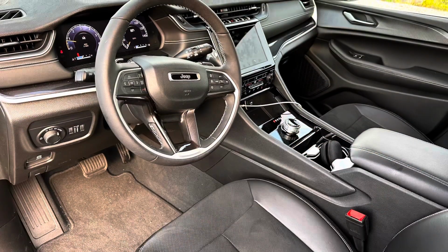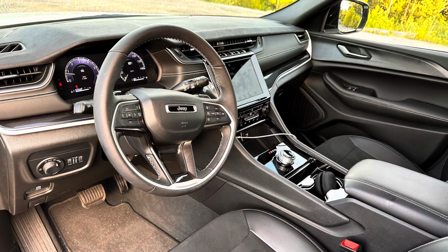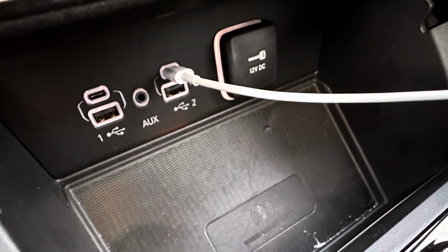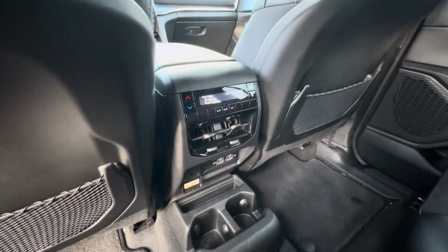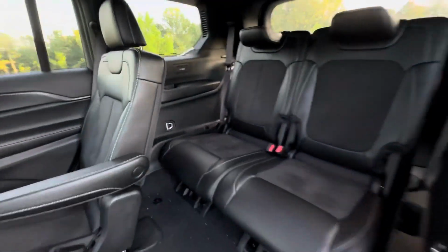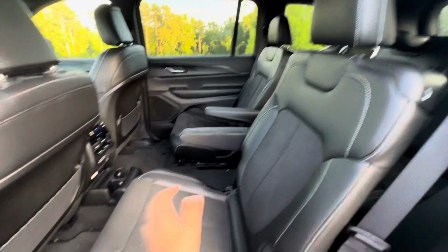Now to all the things that it does right. It's hard to believe that Jeep could actually call this the entry-level version. All this technology, multiple USB charging ports. Nobody had any complaints about the ability to charge. 2nd row, climate control. 2nd and 3rd row passengers have their own AC and USB charging ports for every seat in the Jeep. Easy access to that 3rd row, as well as adjustable 2nd row seats.